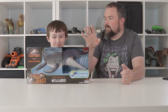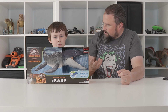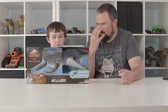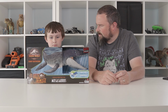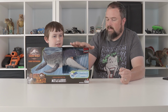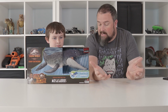Because this one is Camp Cretaceous. It's Dino Escape, even though there's no Dino Escape action feature or anything. There's no capture gear or anything, which would have been a nice touch. They could put a little muzzle or something on it, which would be kind of weird for a water reptile like this. But it did escape in the movie, I guess. So since it's escaped, it is technically Dino Escape.